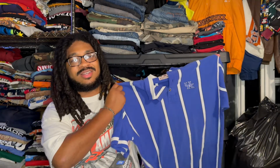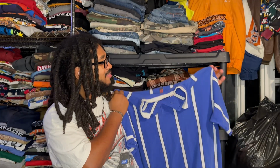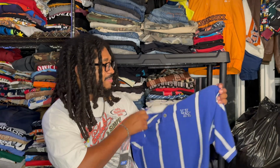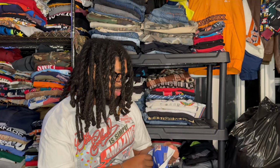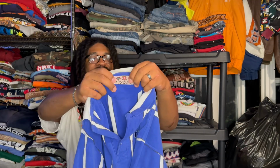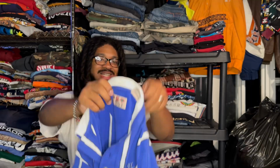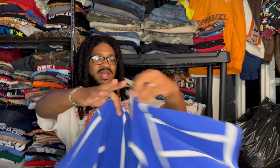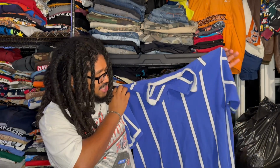Come on now, bro. This is actually insane. The vintage UK polo, this is tough. You cannot beat this, bro. Where are you finding this at? On the B4 Resort tag. Never seen that tag before. Look at that. Is that not straight out the 90s? Nice little back embroidery. Man, this is fire. This is drip. This is crazy.